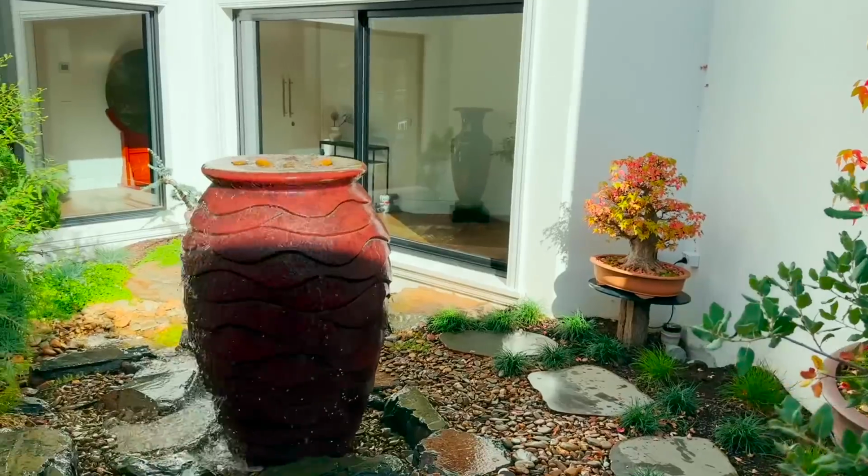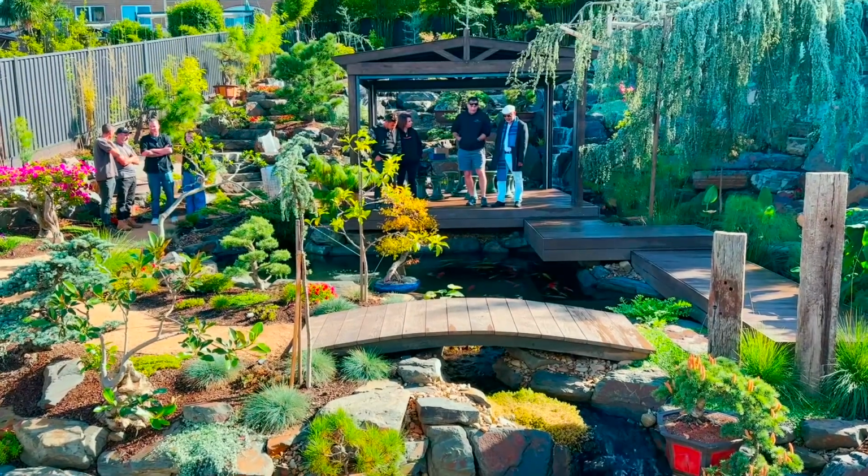Wow, the bonsai collection is just over the top. It's just crazy.